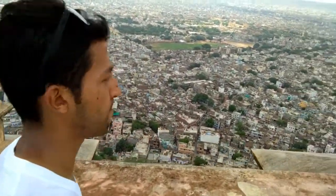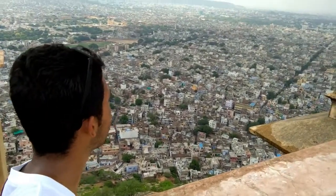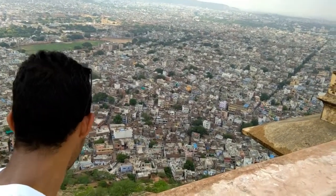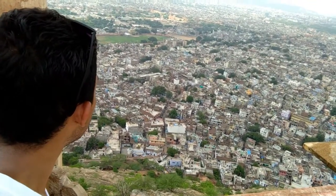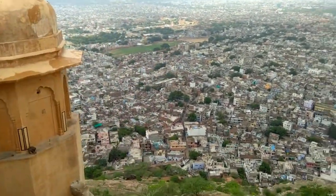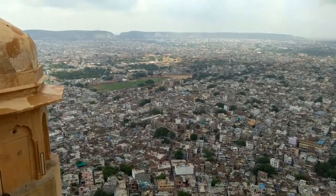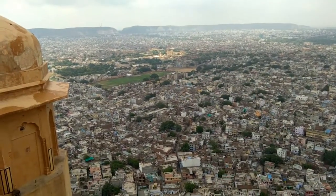All of Jaipur from the top of Mahavendra Palace inside Nahargarh Fort. Oh, wow, look at that. Pink City at its best. You can actually see, I think that's Jantar Mantar there. Jantar Mantar, where we were yesterday. That's it, right over there. It's nice.